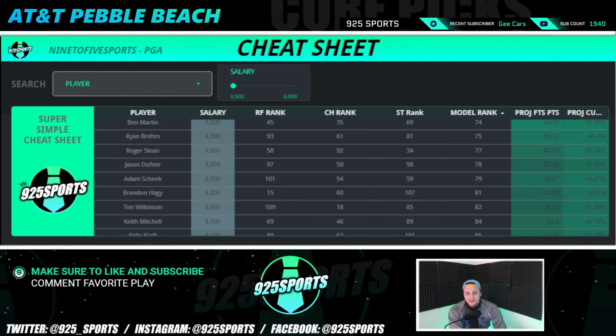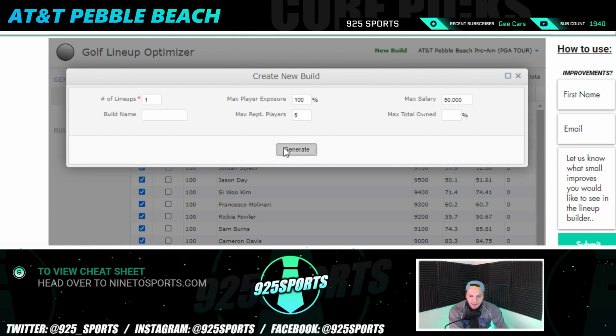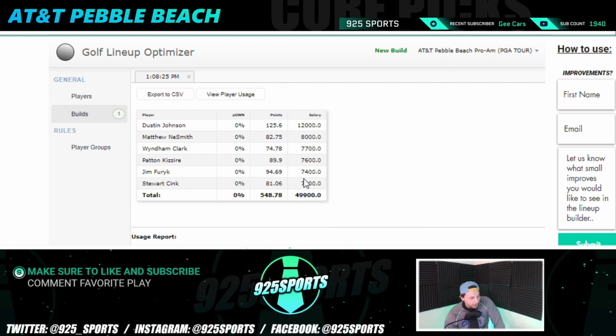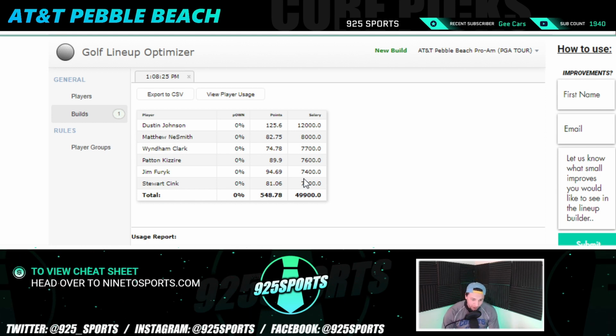So let's get into the lineup builder process here for this one. I'm going to do one build here to see which is the most optimal lineup just based off the fantasy projections that we have right now. And this makes a lot of sense: DJ, Matthew NeSmith, Wyndham Clark, Patton Kizzire, Jim Furyk, and Stuart Cink. That makes a lot of sense, but as you can see, that's a lot of risk associated there.